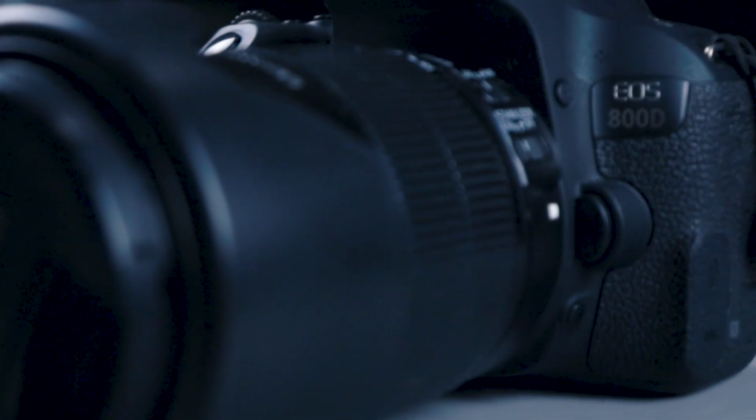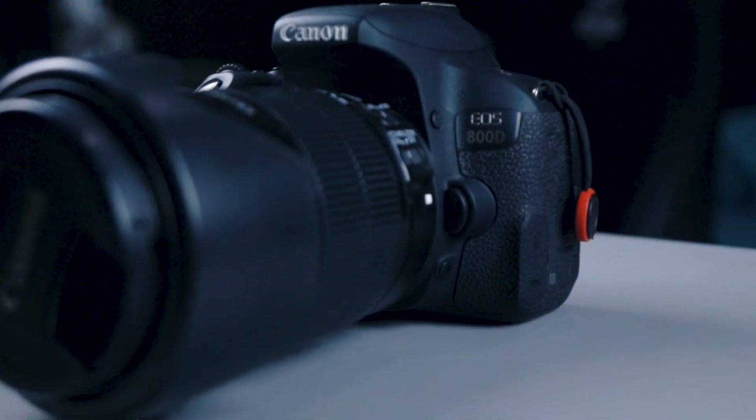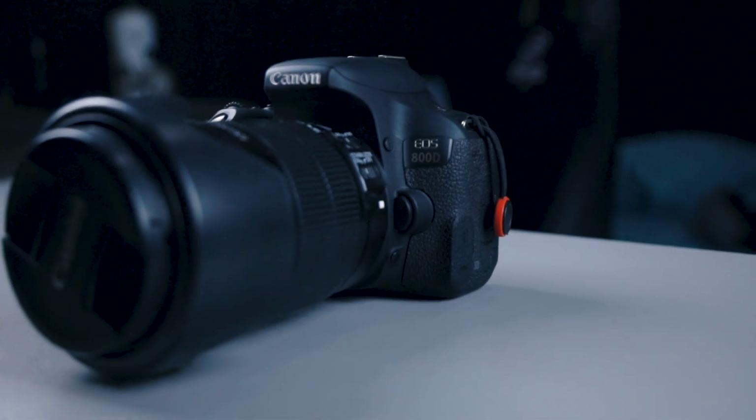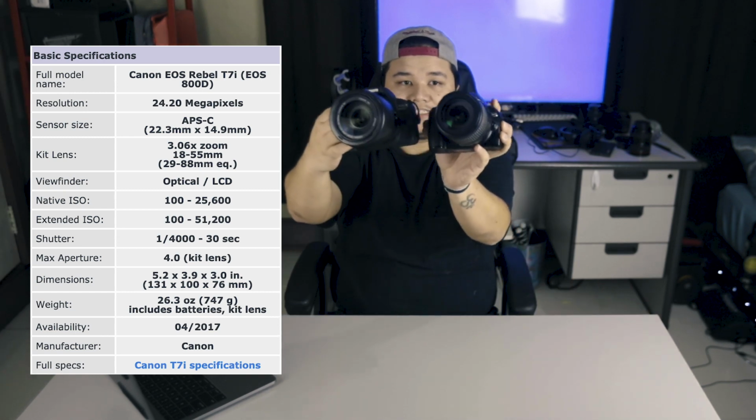Now this has 4 times the megapixels of this old camera here. This one has 24.2 megapixels. It is heavier by 10 grams only, which is surprising because if you look at the size difference of these two, it's pretty big. It's a pretty big size difference between them.